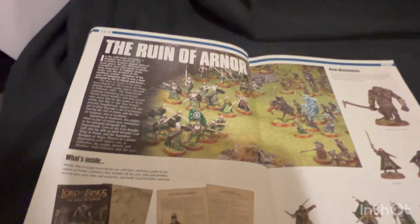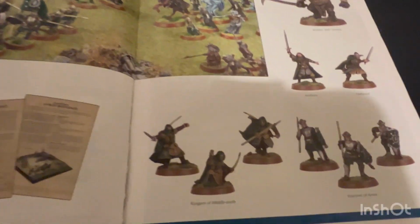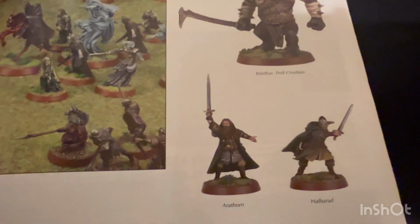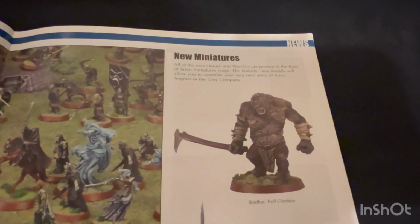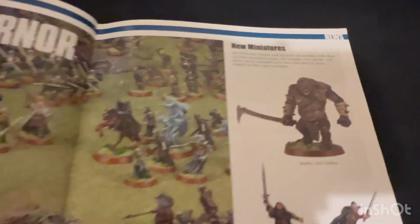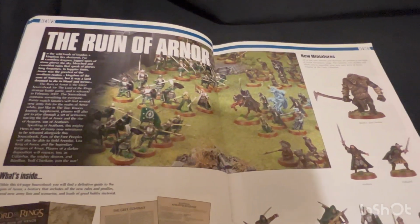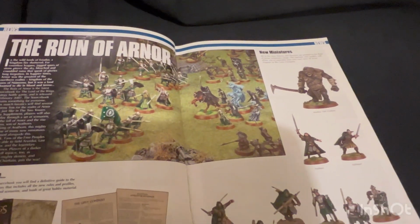And of course, the Ruin of Arnor, which is a big add-on for Lord of the Rings back in the day. Where we got to see the Rangers of Middle-earth, the Warriors of Arnor, a kingdom that fell long ago. And of course, they even had Arathorn, son of Aragorn there, Halbrand, and a cool troll character as well. Some really cool stuff. You got to basically play through the fall of the Kingdom of Arnor, the Kingdom of the North, the twin to the Kingdom of Gondor, way back in the day.